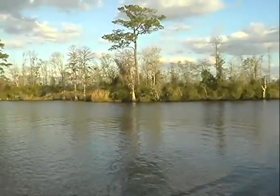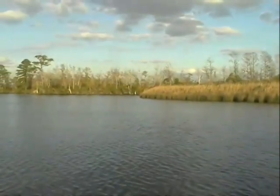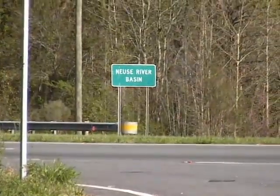A watershed is the surrounding land area that drains into a stream. Many watersheds occur in the more than 6,000 square miles of North Carolina that drain into the Neuse River. Welcome to the Neuse River Basin.